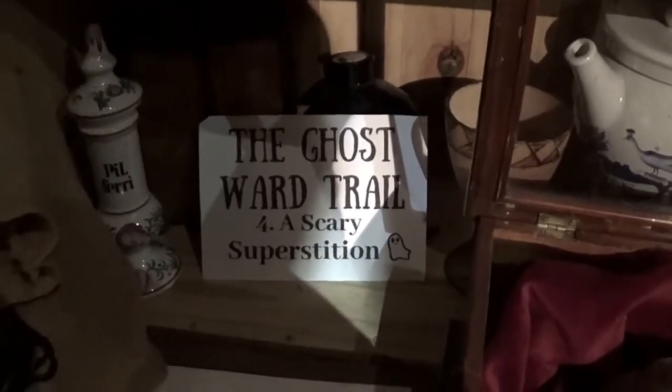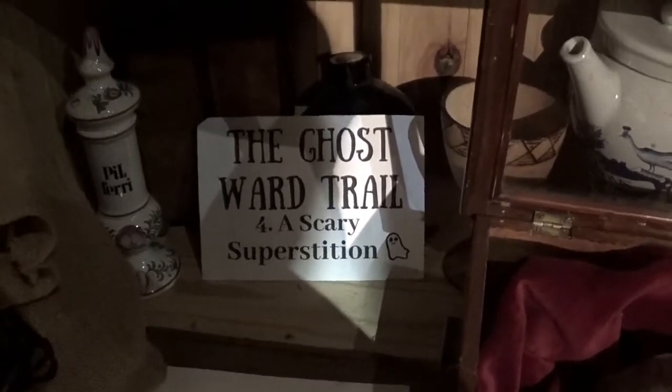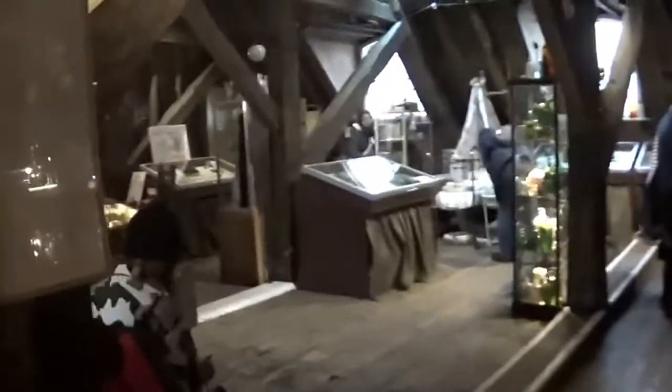What's that? The Ghost Ward Trial. The Ghost Ward Trial. Scary superstition. Oh, okay. Interesting. Right. They're supposed to have a model of... Oh, not a model, I mean... at least I think it does. I'm not sure now.